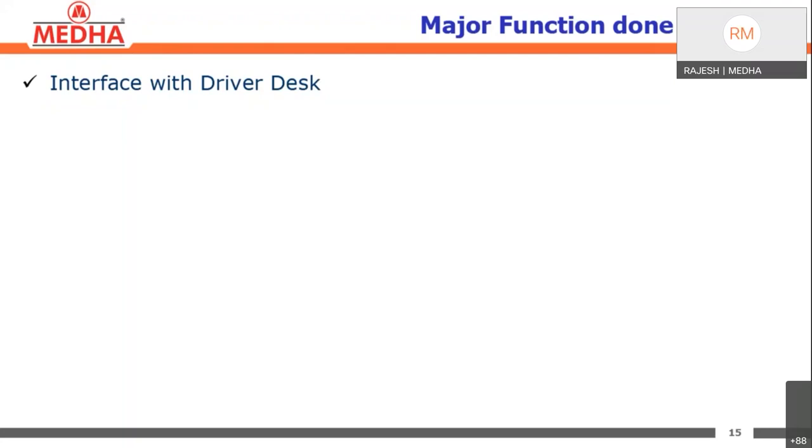Okay. How can we find where the failure has occurred? It will give a clear cut message in the display that kaun sa basic unit mein, kaun sa coach mein, kaun sa computer to kaun sa computer communication fail hua. That will clearly come in the display. Okay sir, thank you.